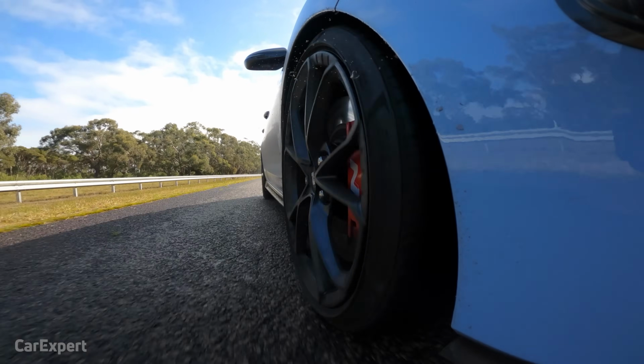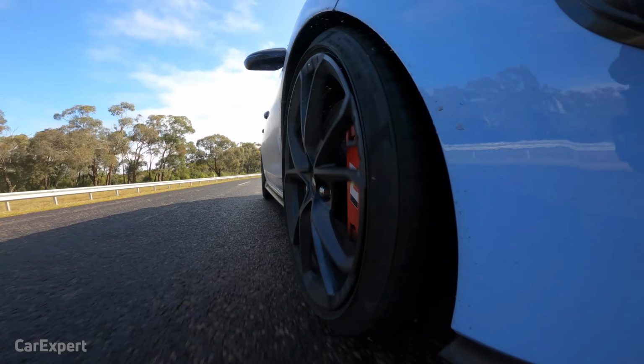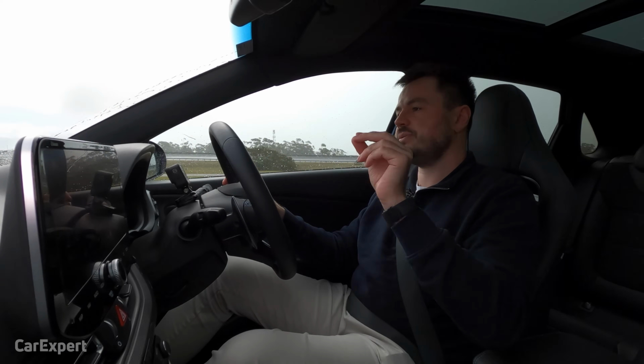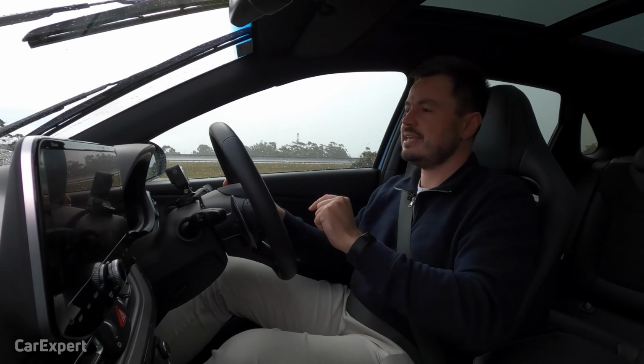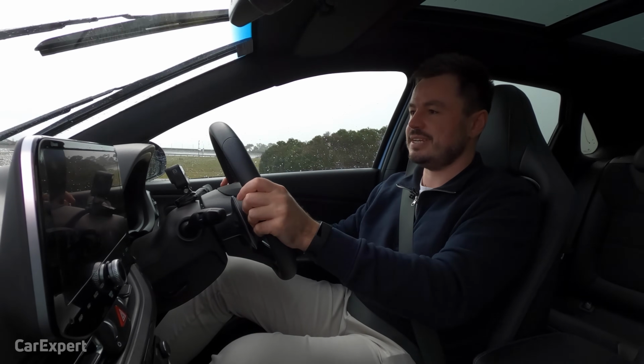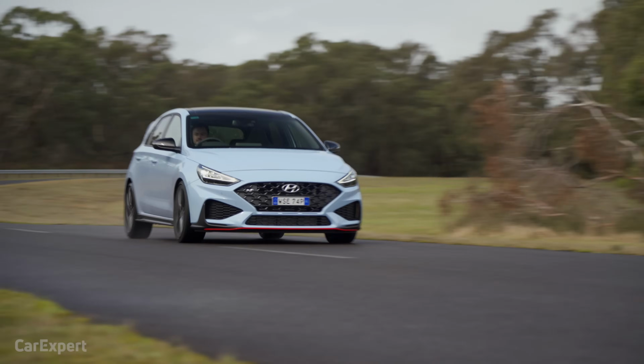So Albert Biermann, the bloke that used to head BMW's M division for more than a decade, he basically said, okay, let's start from scratch. We need a gearbox that's going to work in this car, and let's not faff about. Let's get a proper dual clutch gearbox, and that's what they claim to have come up with.